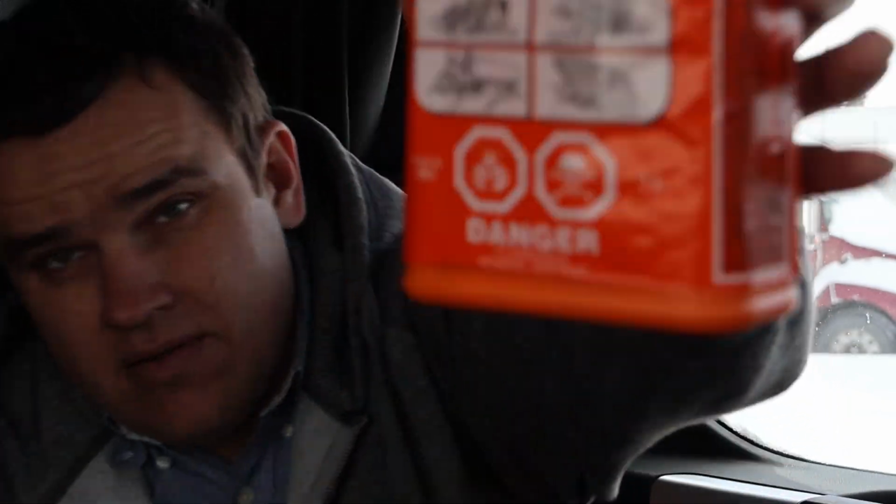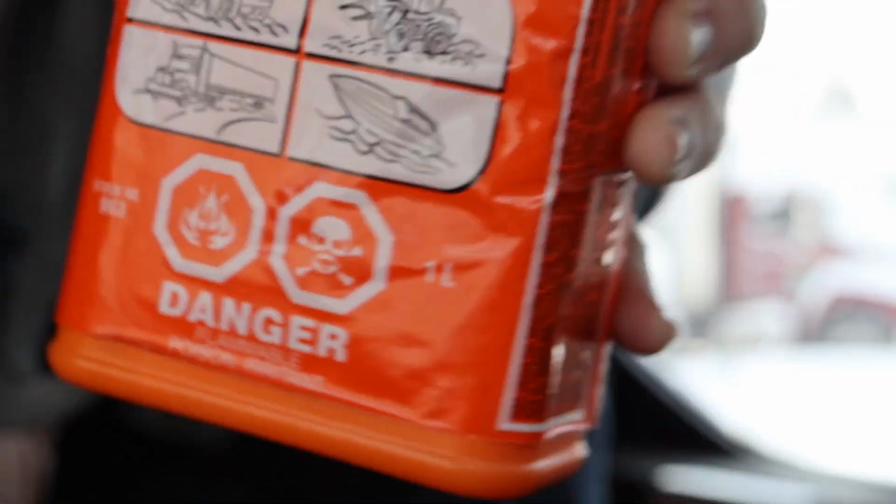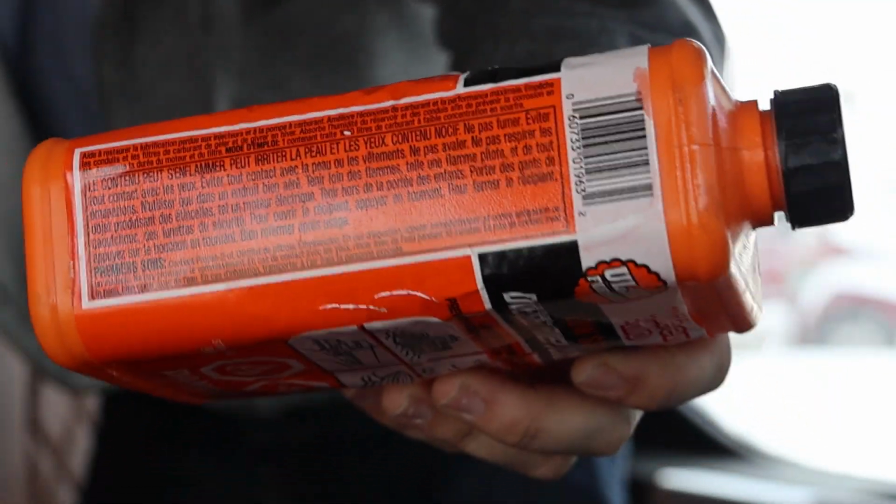Third, I've got a Kleen Flow, low sulphur diesel fuel conditioner. Lubricates injectors and fuel pumps, prevents freezing and icing of fuel. One container treats 1,000 liters. And the instructions are on the back there in fine print, you can read those. And the cost of that is at Home Hardware, $12 each.